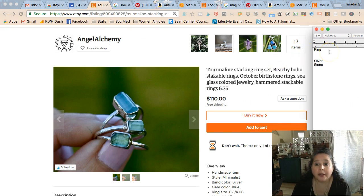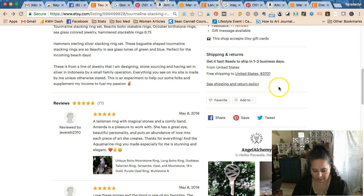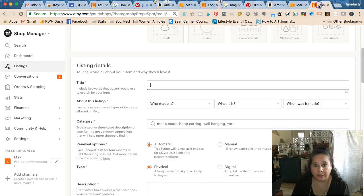Let's give tourmaline. So in our listing, we can start this with tourmaline. Excellent. We got that. I'm sorry, it's going a little bit slow because I have a gajillion tabs open for you, and I'm running video software. So we're going to say tourmaline, and then it's a ring, right?